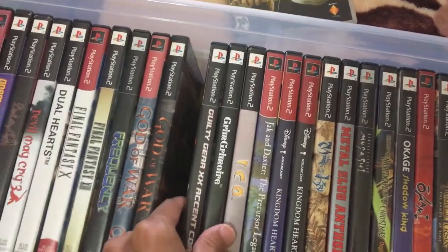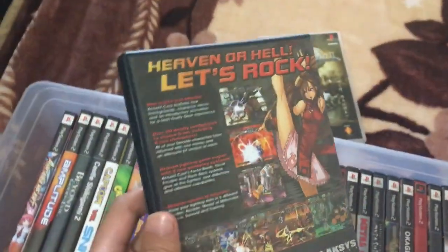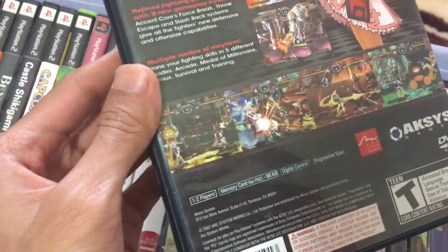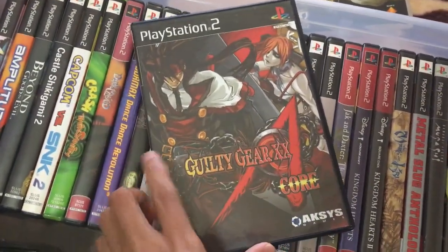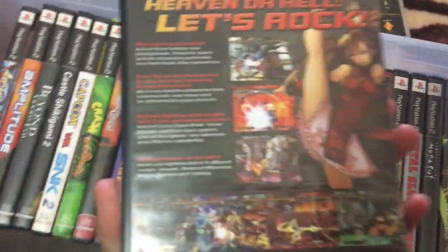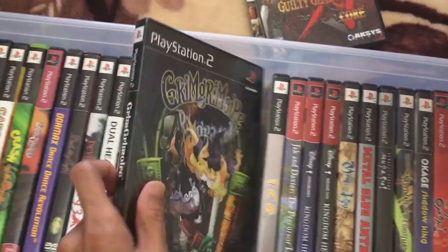But yeah. All right, Guilty Gear XX Accent Core. I've barely played this, not gonna lie. As much as I love fighting games, these kind of anime fighting games, I only like them because of the characters and the art style, the presentation, the graphics, right? So basically, most fighting games that I have, I only have because they look cool. Otherwise, I'm terrible at these games. I can probably get rid of this one. Oh, that hurts.